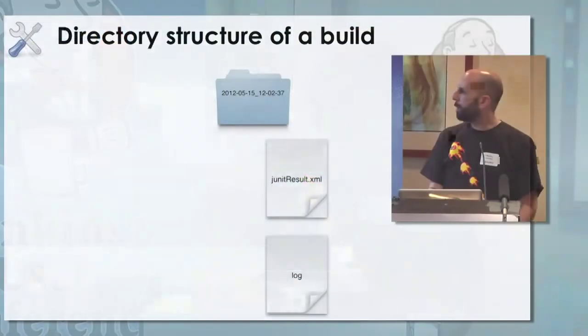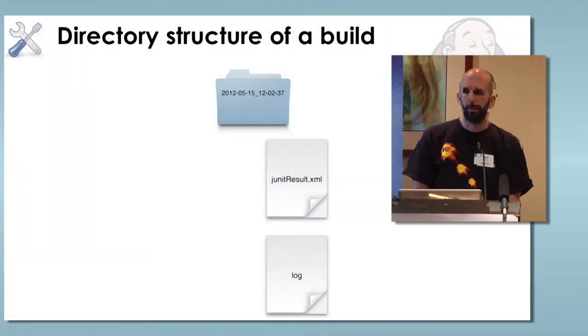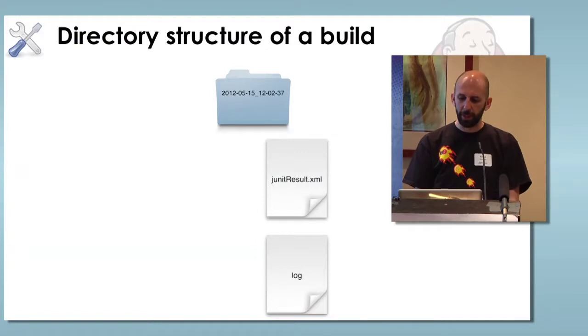So one of the things that I appreciate from the beginning about Jenkins is that pretty much all data is saved as flat files, rather than in a SQLite DB or something like that, which is nice because it made searching this data really easy.